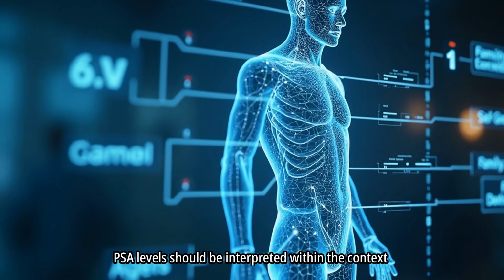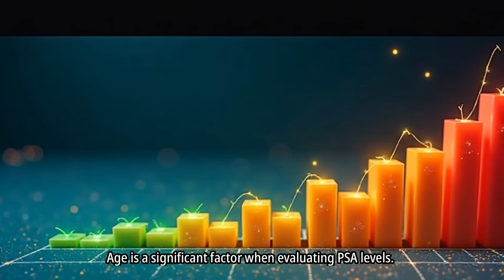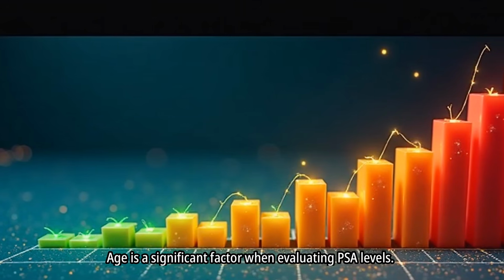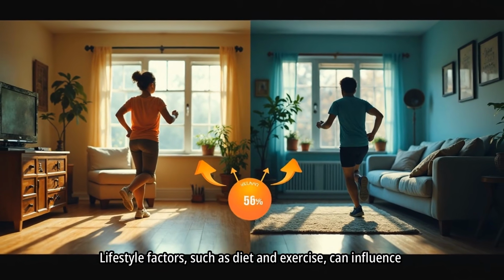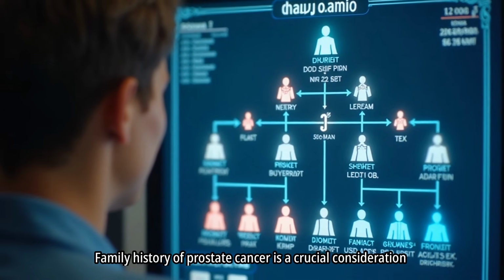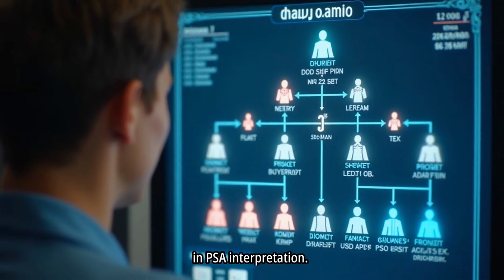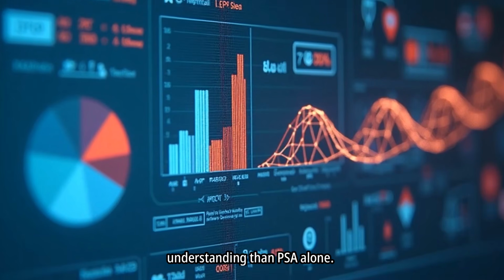PSA levels should be interpreted within the context of a patient's overall health profile. Age is a significant factor when evaluating PSA levels. Lifestyle factors, such as diet and exercise, can influence PSA levels. Family history of prostate cancer is a crucial consideration in PSA interpretation. A comprehensive health assessment provides a more accurate understanding than PSA alone.